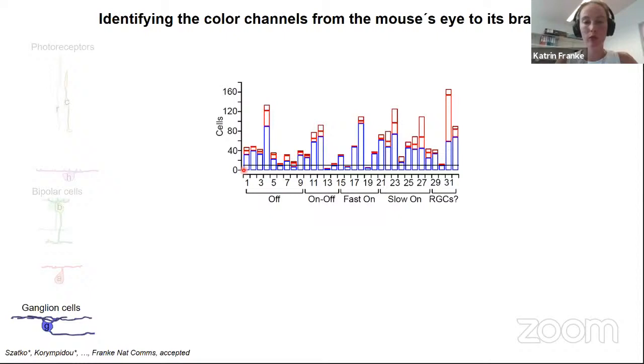And now here you can see the blue bars indicate cells that are not opponent, and the red bars indicate cells that are opponent across these different ganglion cell groups. What we can see is that most ganglion cell groups actually contain a few color opponent cells, suggesting that this is a general feature of ventral retinal neurons that is likely inherited by the presynaptic circuits. However, there are also differences. For example, type 12 or type 18 have very few color opponent cells, while, for example, type 27 and 31 have more than 50% of the cells color opponent.